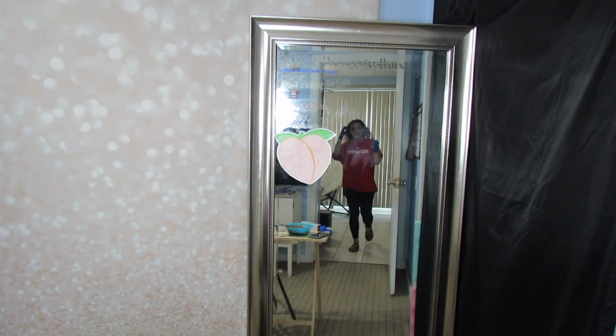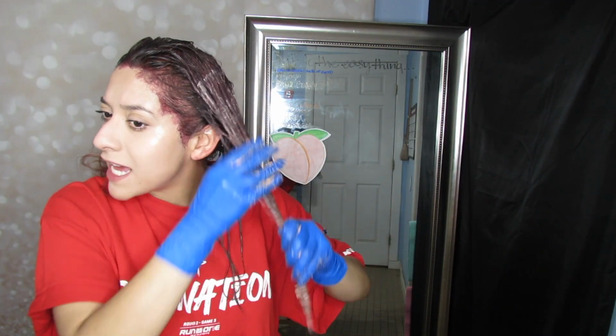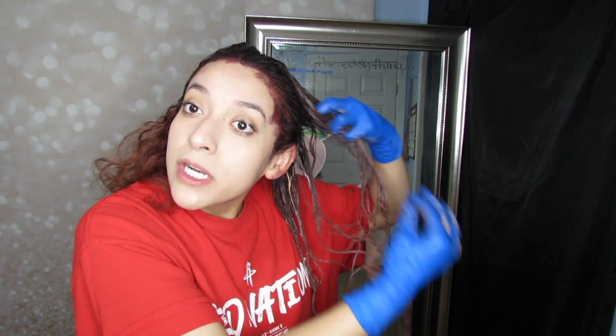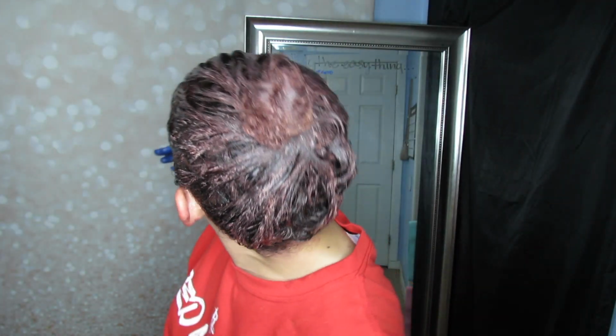Cool. Yay. So from the check that I just had, Tony says that all my roots are pretty much covered at this point. So whatever is left of this is gonna go on the rest of my hair. I'm just gonna go straight with my hand now. Look at my little bun. Look at how small my little baby bun is. It's so tiny.